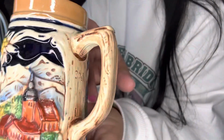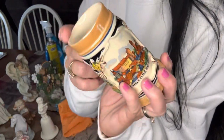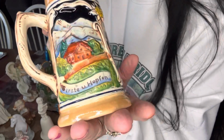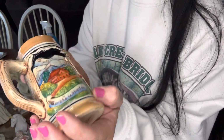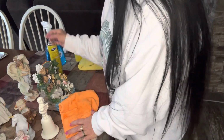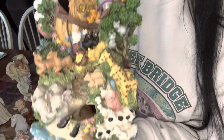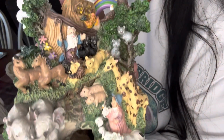This is a really old antique. Look at the detail on this. And yes, it has a little chip in it, but that's okay. Look how cute. Looks like a little German village. I love this. It is very old. And this used to be a fountain, but it doesn't work anymore. But I still keep it as decor because it's Noah's Ark. I love it. Just look at the detail.